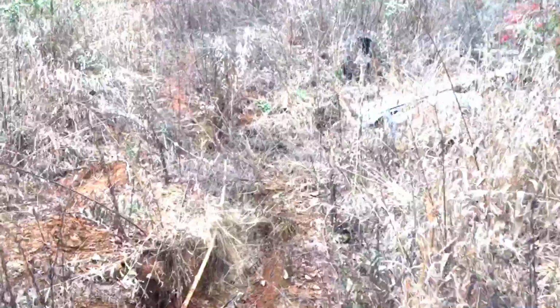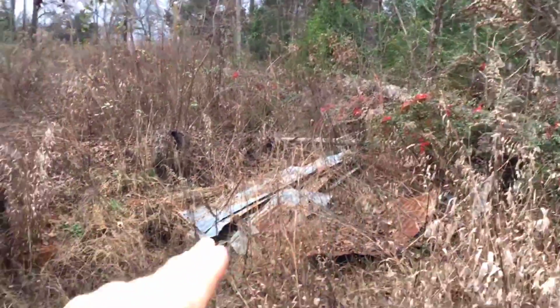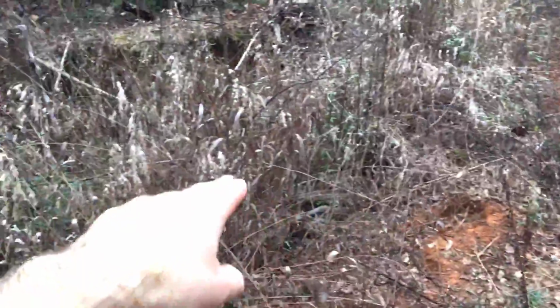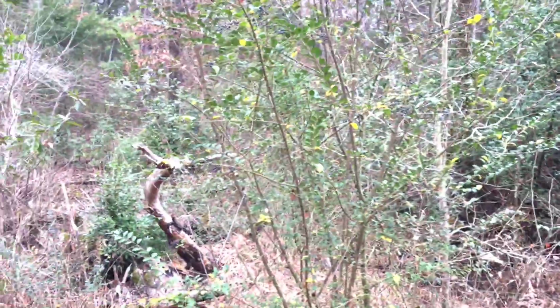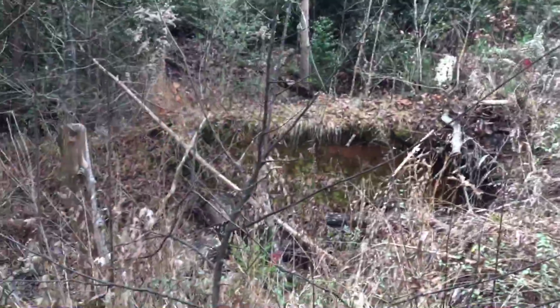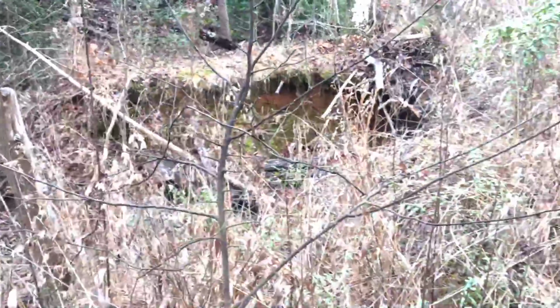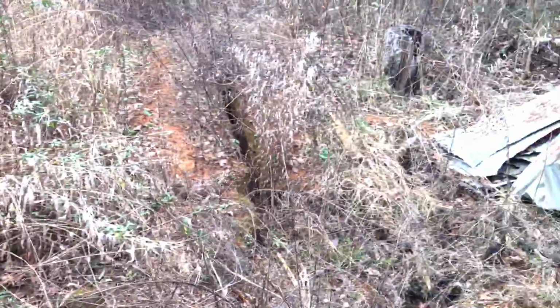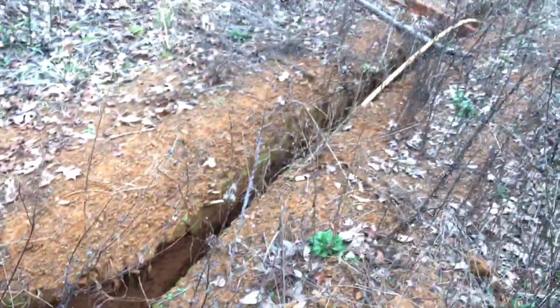Now, the way the water used to flow is it came down this creek right here, and continued on down into this giant hole over here, and then off into a creek where there's actually a creek coming this way and one going this way. I say creek, it's really seasonal. So the water that comes down through here now catches this trench and continues on.